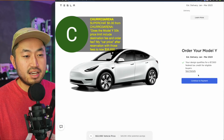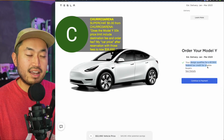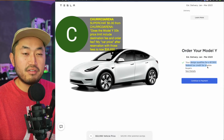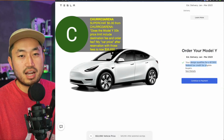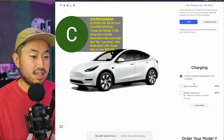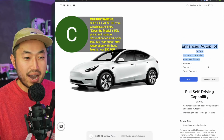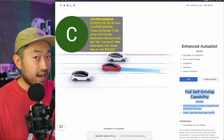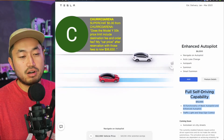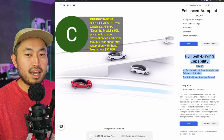And you can actually tell if you go on the Tesla website and build it like this. You can see it's got this little indicator right here. If you go above 55K, it's going to disappear, and then you know it's out there. The really interesting thing is that the tow hitch also pushes it over that limit, but enhanced autopilot and full self-driving, which I do not recommend, don't matter. If you go over 55K, it seems to be okay as well.